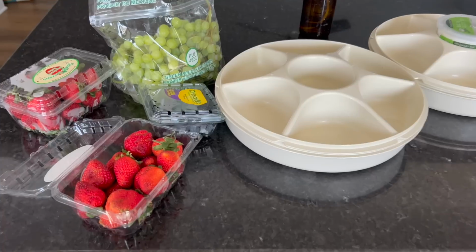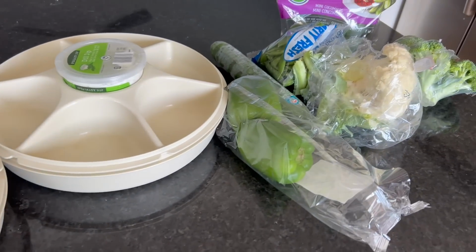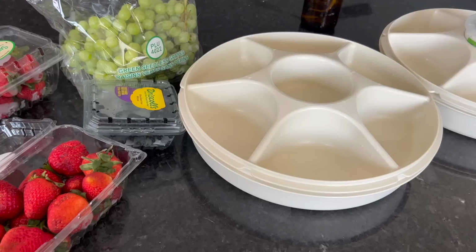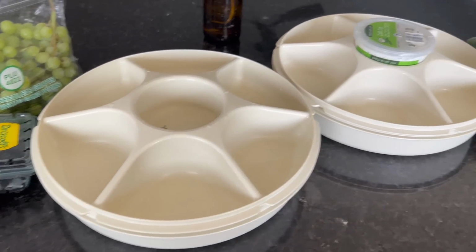I do fun things like this to show you what I do with the food. Summer fruit and vegetable trays are my favorite. I bring these to family gatherings a lot because I know my kids will eat them, and they're picky eaters, but fresh fruit, fresh veggies, they eat pretty good.